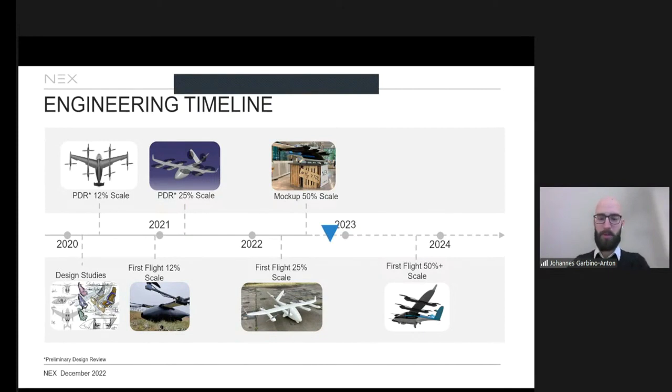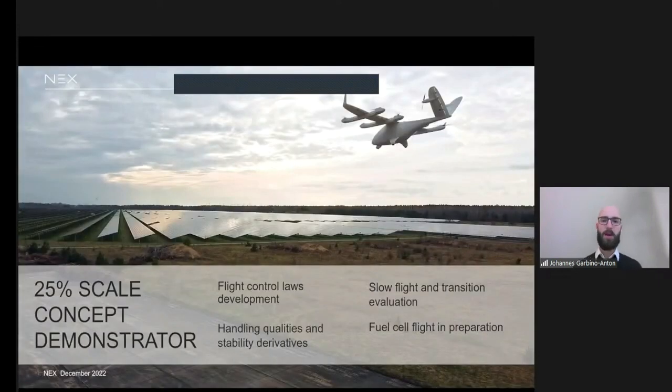And we are preparing to fly under fuel cell soon. We are designing a 50% scale, which is intended to onboard more scaling technologies, so aviation grade motors and inverters and the liquid cooled fuel cell and so on. Our 25% scale is where all our engineering comes together, and where we try to validate our engineering assumptions around the flight control law developments, also for transition flight.